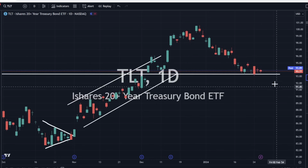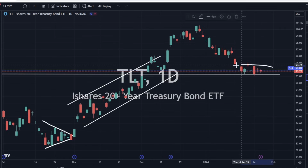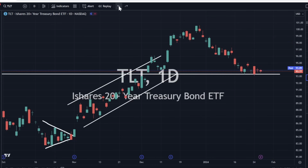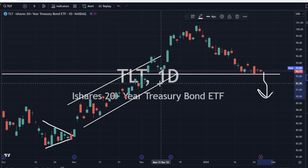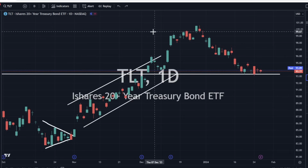And then bond prices are flat, down 0.2% right on that support level. We do have a big bearish engulfing here, and if we see yields continue to rise, I would expect this to actually break to the downside. We could be stable for a while where we move sideways for a while. Very well could be the case.